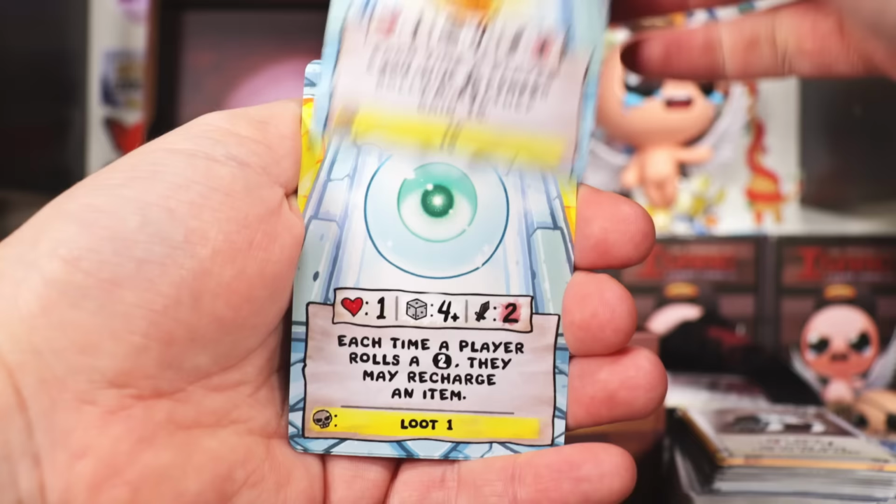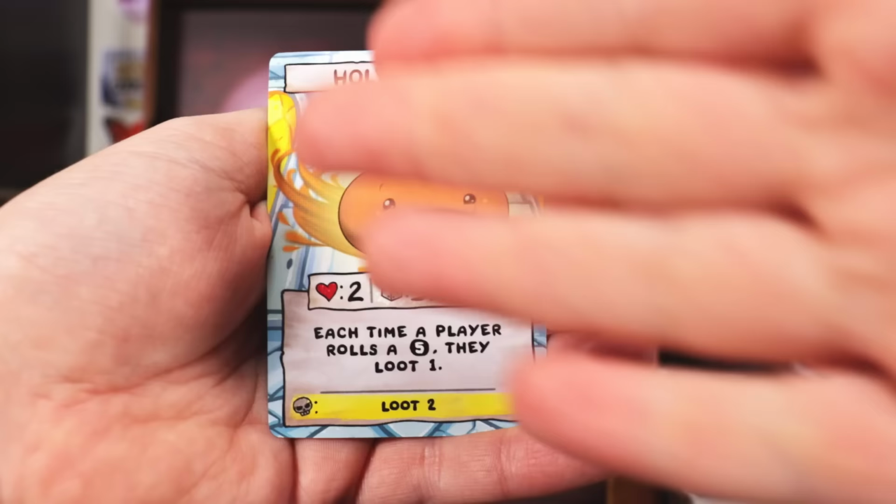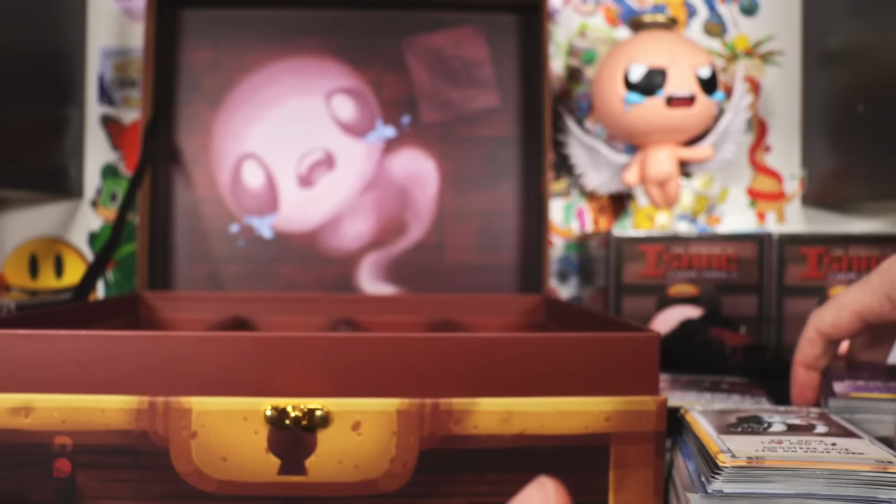Holy Dip, Holy Mum's Eye. Now we're out of the curses into the holies. I really like the backdrop, the sides of the holy cards. Looks nice. Holy Squirt. I think Catholic priests do a little too much holy squirting sometimes.